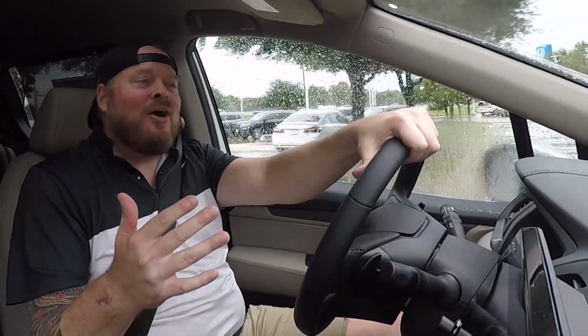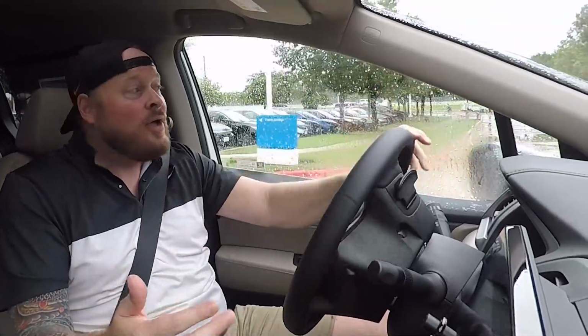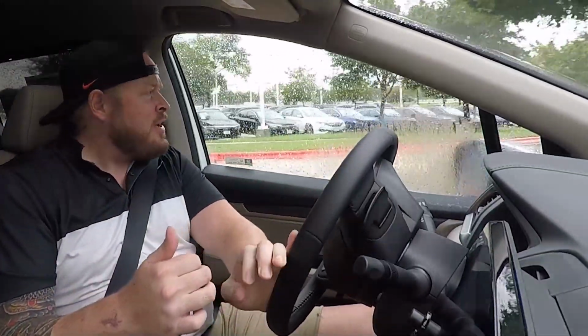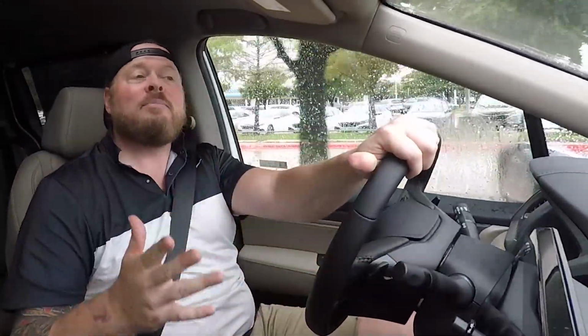Alright guys, so here we are inside of a 2021 Honda Odyssey, and specifically the EXL model. We're about to take it out on a test drive. So the first things I'd like to talk about on this test drive are what are the competitors, what are the changes, and what am I getting in the EXL model that I wouldn't get in the EX? And if I wanted to jump up to that touring model, what would I be gaining?